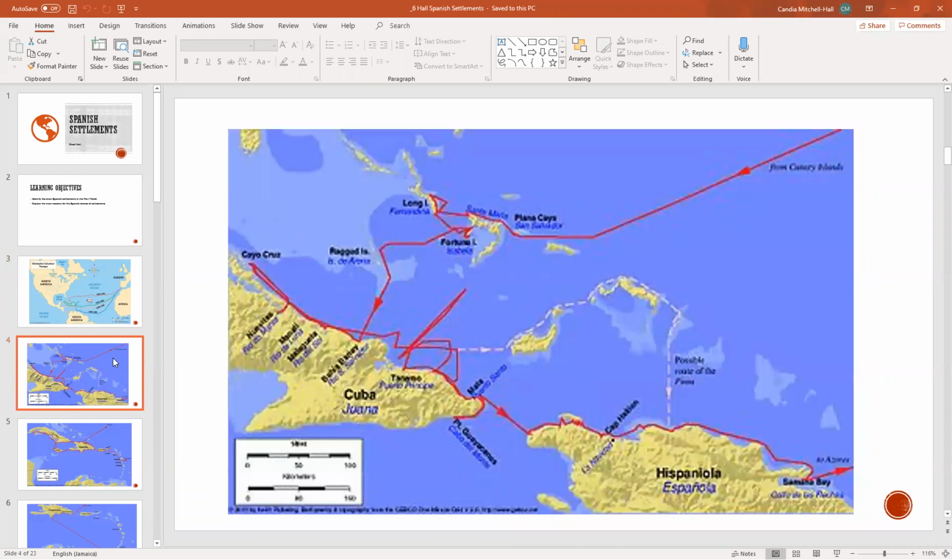Now we're going to trace Christopher Columbus' first voyage into the Caribbean when he first arrived in the region, right? So Christopher Columbus would be coming from the Canary Islands. Remember that from the Canary Islands, he was expected to find a route to the East Indies. However, he ended up in the Caribbean. So this is Christopher Columbus and his men traveling into the Caribbean, and they would have reached this location right here, which is San Salvador. They call it San Salvador, which is an island in the Bahamas.